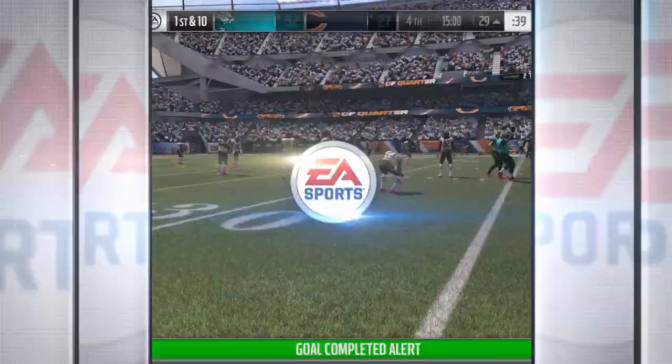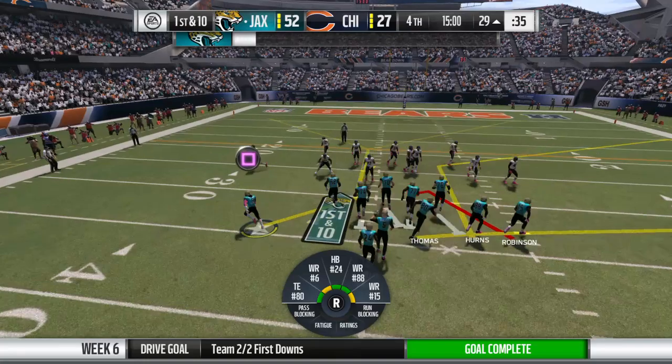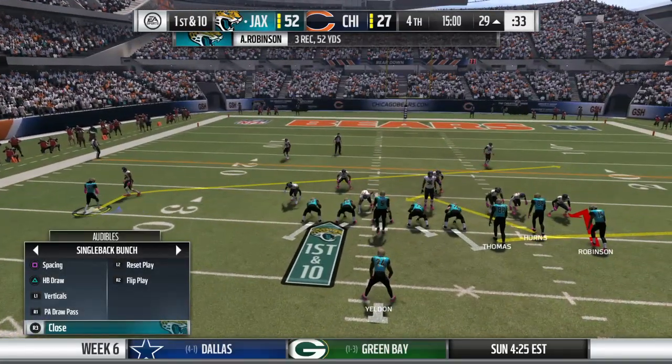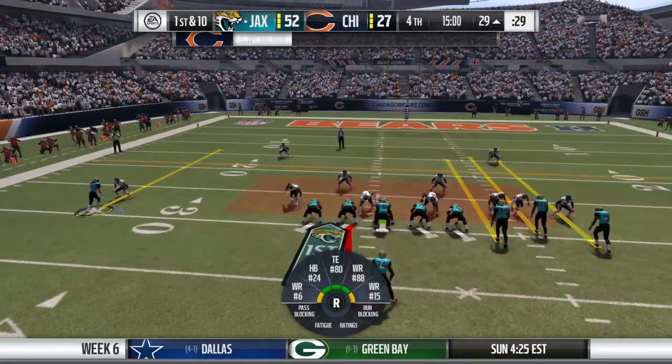Back now at Soldier Field. A lot of folks starting to make their way to the parking lot. Their guys trail big here to begin quarter number four. Here we go. Green, 39. Black 58, rail. Black 58, rail.